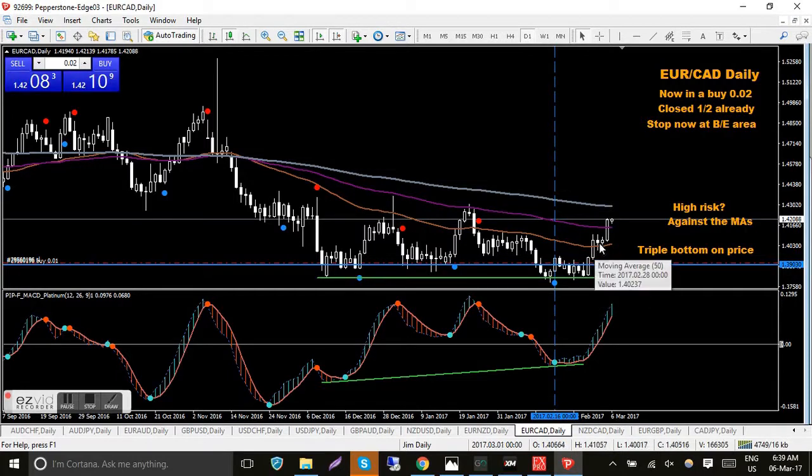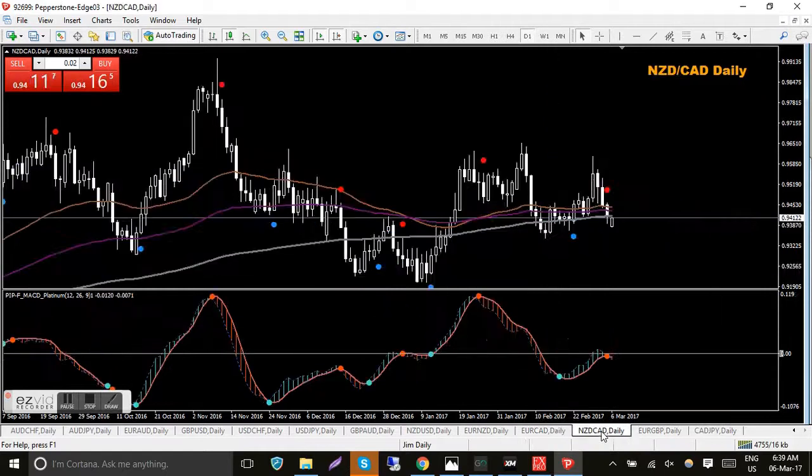I'm in a buy here. Went against me a little bit, then up nicely. I've closed half. Stops now at break even. Good trade, looking good. So I may take some further action if price gets up to the 240 LMA, which is the big thick grey. But no, it's looking good, that one.